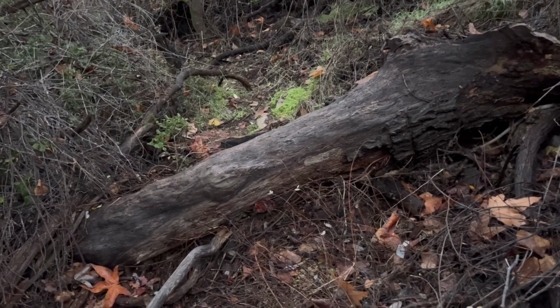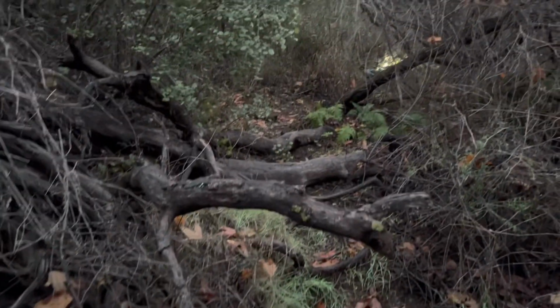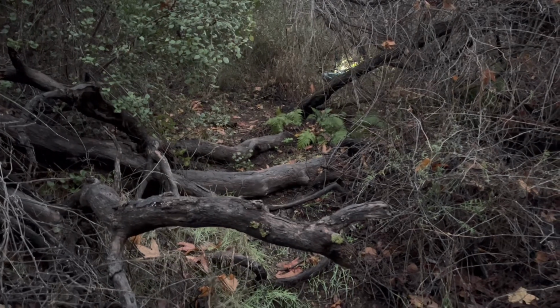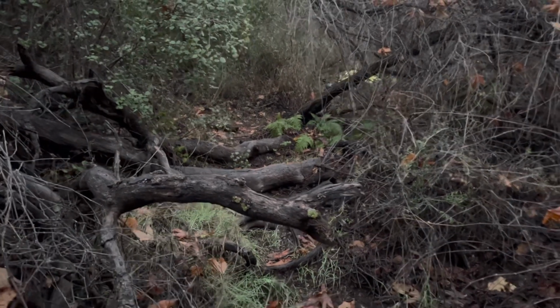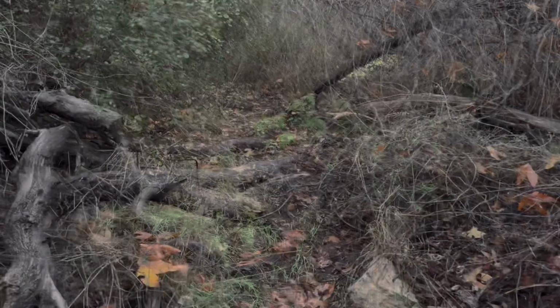Nice. Look, I can still keep going. This trail, oh my gosh. I haven't been up this far for a while, but it's got so much stuff, so much debris on it. I mean, it can hardly keep up. Look at all that. And this not even counting some of the other stuff I passed. Dang. Oh well, for another day.